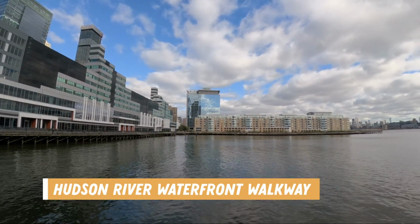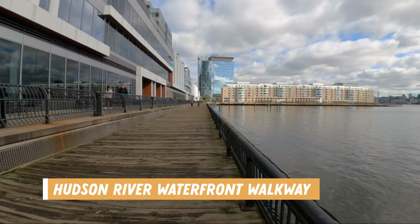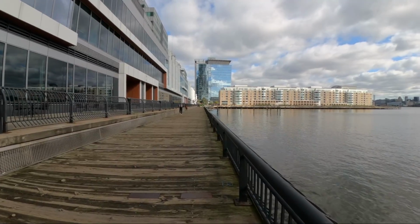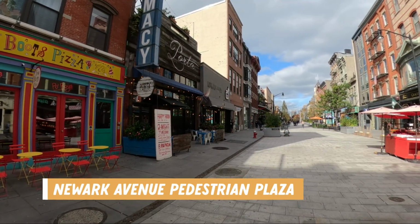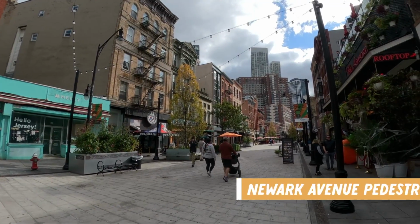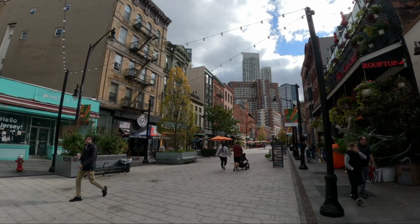Next up, we checked out the Hudson River Waterfront Walkway, which seemed to be a very popular spot for locals and runners. Our final stop was the Newark Avenue Pedestrian Plaza. This area had shops, restaurants, and was a fun place to enjoy. There just wasn't enough time for us here in Jersey City, so we hope to get back one day in the future.